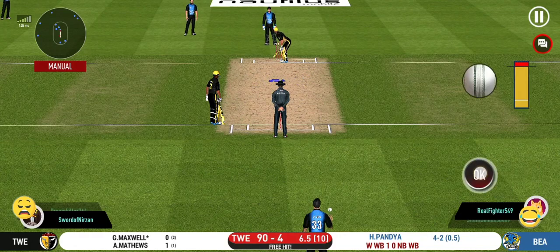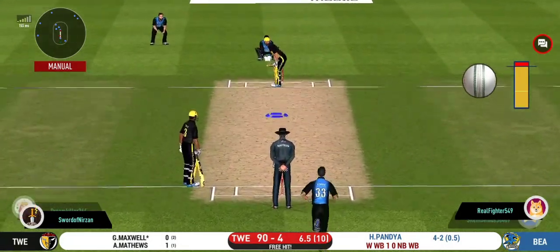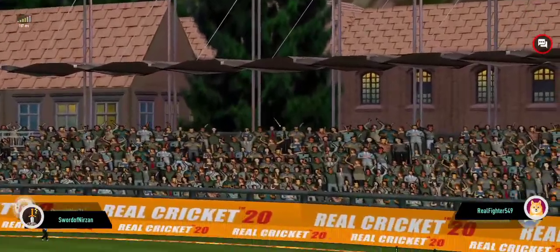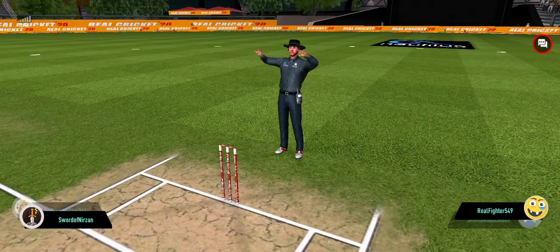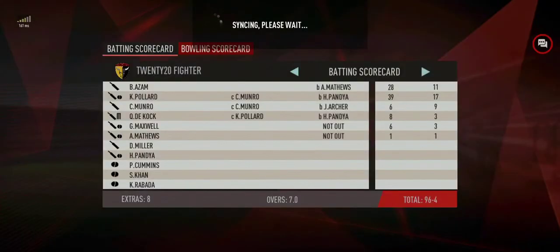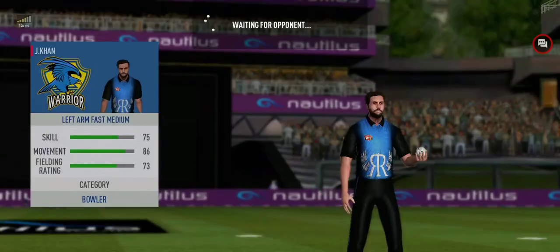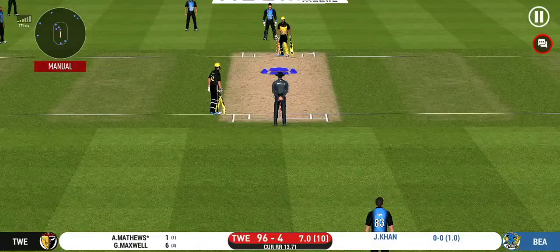They would definitely have a score in their minds. Oh, he picked up that nicely. Beautifully picked up all the way. Fast bowler into the attack now. Expect some serious chin music.